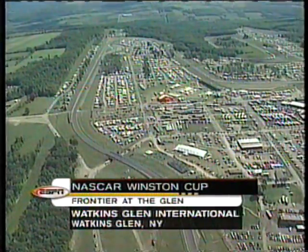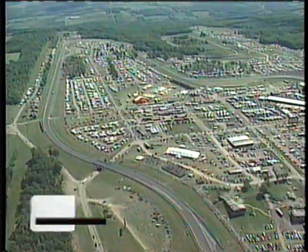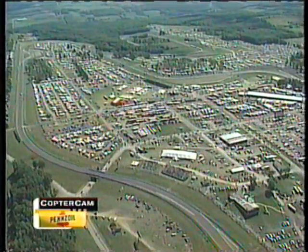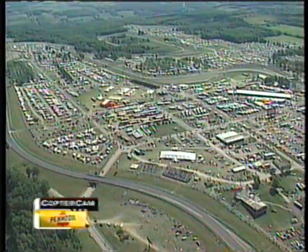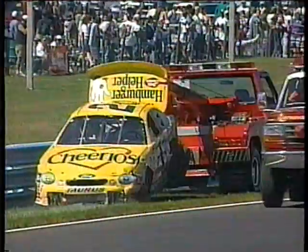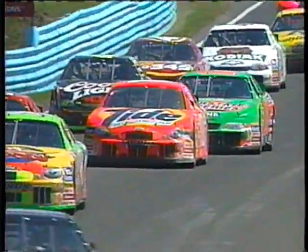Back at Watkins Glen International in the beautiful Finger Lakes region of central New York. This is the frontier at the Glen, the overhead shot of this 2.4-mile race course from the Pennzoil copter cam. Well, they are pulling Johnny Benson's car off the race course. He is out and okay, but when they come down to cross the stripe again, there will only be 3 laps left in this event. Now there is Ricky Rudd, who has fallen way back to 33rd position, the last car on the lead lap.